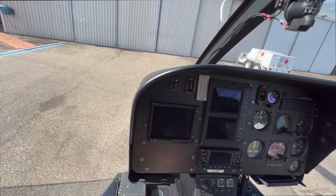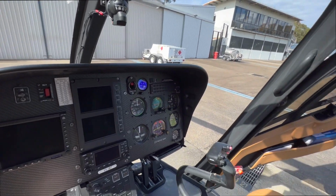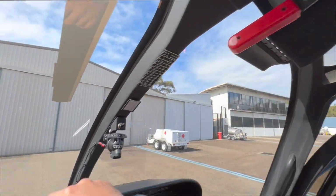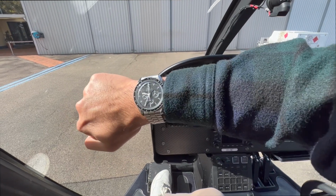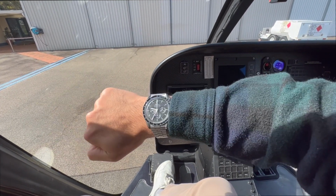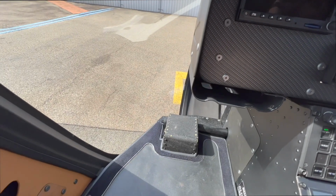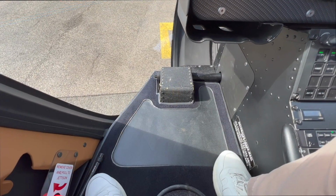Can you take a video with me later? I don't think I can hold my phone. Which is good too, because you get to see out of both sides of the helicopter at the front. Alright, let's see if I'll survive. Wearing the Speedmaster. Alright, can everyone hear me? Yep, super. That's it, so we'll get this started.